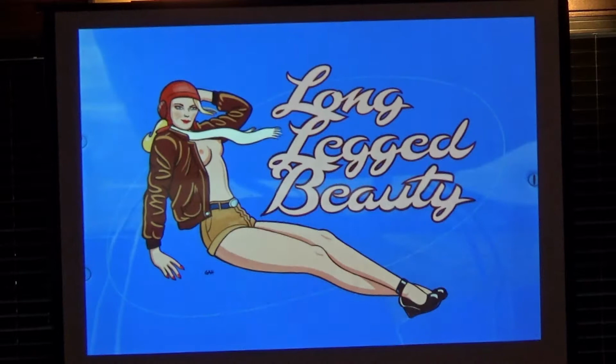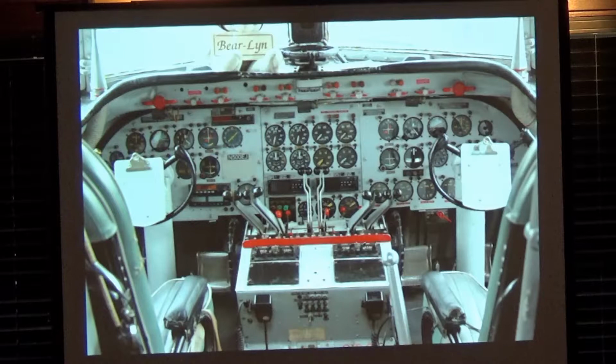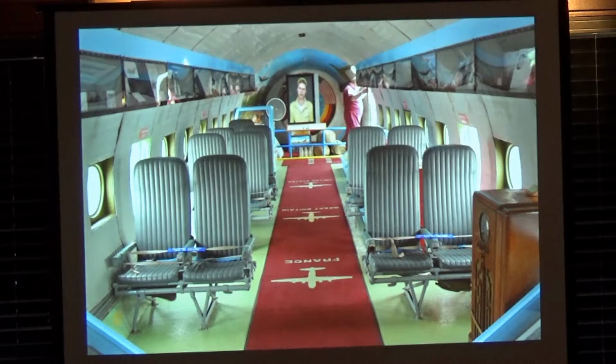Dash 17. I think this is the inside of the Berlin Airlift plane. The C-54? Yes, this is the inside of it. Oh, that's great. That C-54 might have started out as a civilian model. It's got round windows. Usually the military... See the radio on the right? Yeah, the radio.